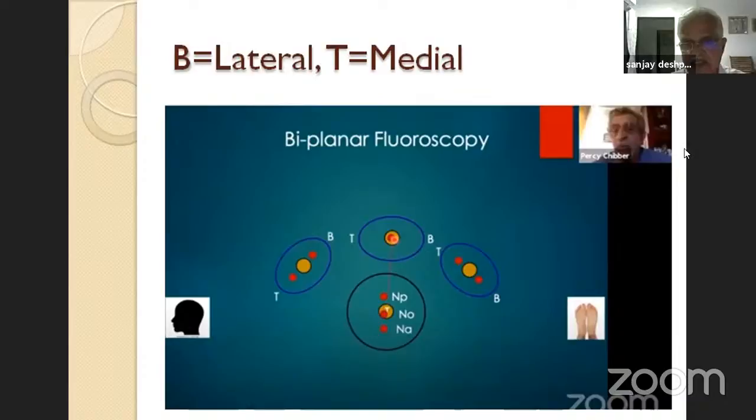Okay. Yes, fortunately, this is a slide I have borrowed from Dr. Percy Chibber, who is very good, also my mentor. Unfortunately, I could not change this terminology. He has said it's bottom and top, right?